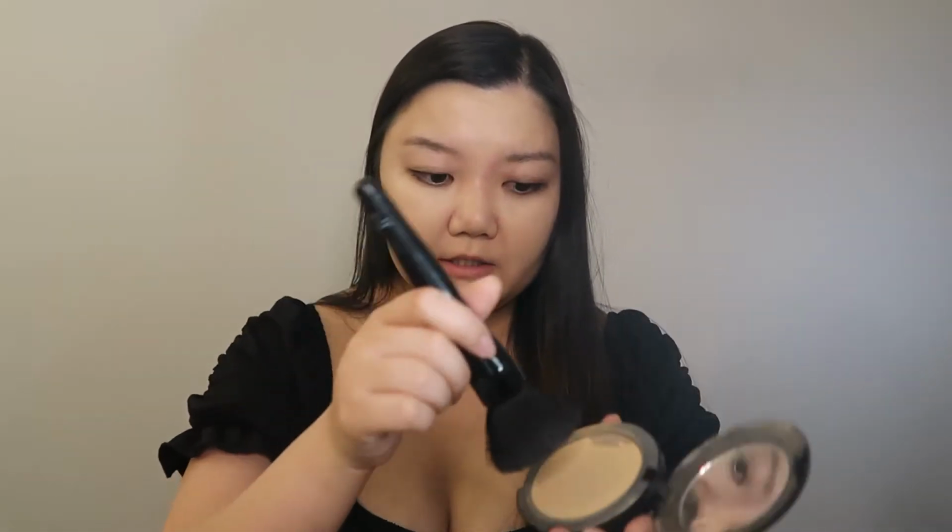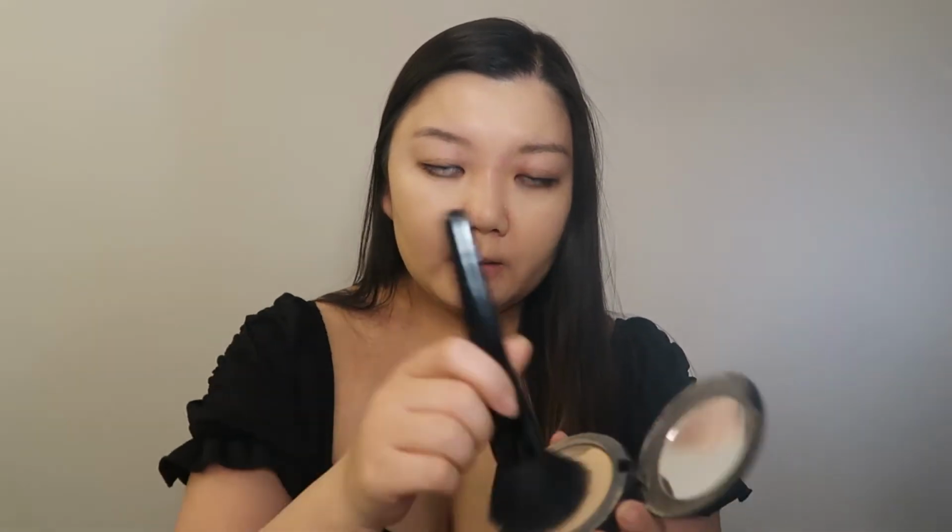Okay, and then I'm going to set my under eyes with the MAC Studio Fix. I think it's in NC30. And then I'm just gonna take a big fluffy brush and just set them a little bit.